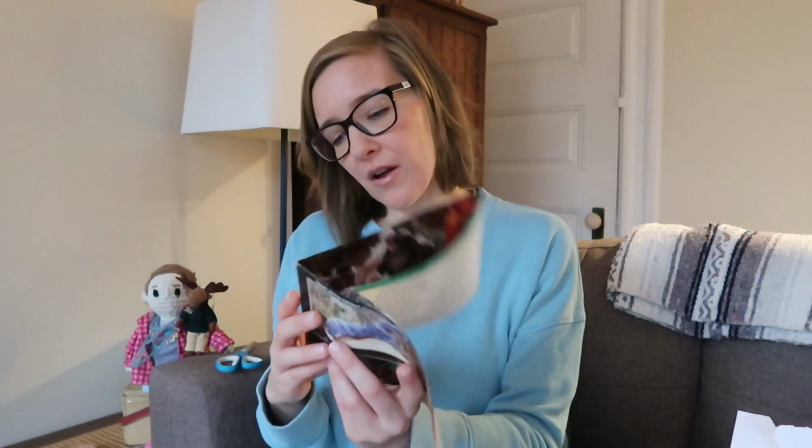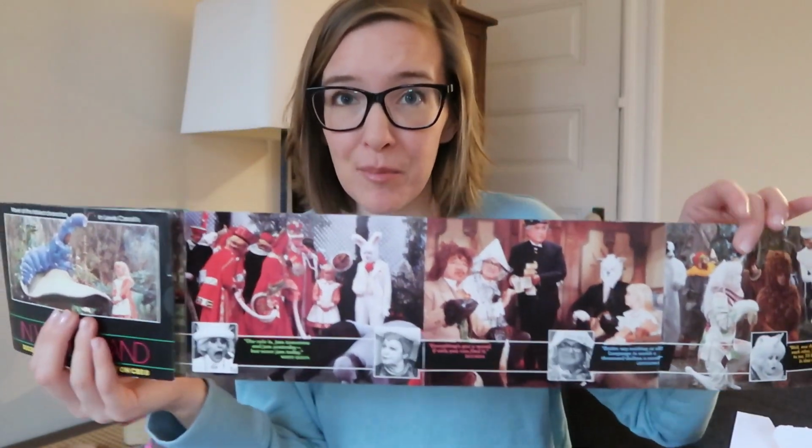Lloyd Bridges as the White Knight. Scott Baio. Oh my gosh, he was Pat the Pig. Yeah, Sammy Davis Jr. was a caterpillar. I remember that. Ringo Starr as Mock Turtle. That's right. He was a great Mock Turtle. So, pretty sure this was produced in the 80s. 1985, this was copyrighted. But yes, I remember this so vividly. I still have the double VHS. Great, great production of Alice in Wonderland.